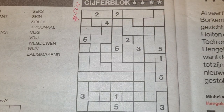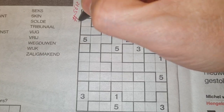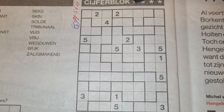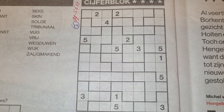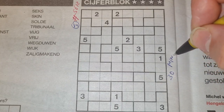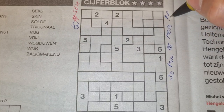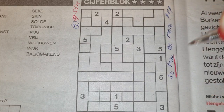5, 6, 1, 2. And before I start, I always count the printed digits. This one has 14 printed digits. Could be an easy one, could be a hard one, but the hard one says always 8, 9, or 10 printed digits. But it's indicated with four stars, and for a four stars puzzle I need 30 minutes or more to solve. That's my time limit. Is this really a four stars? We don't know, we'll see.